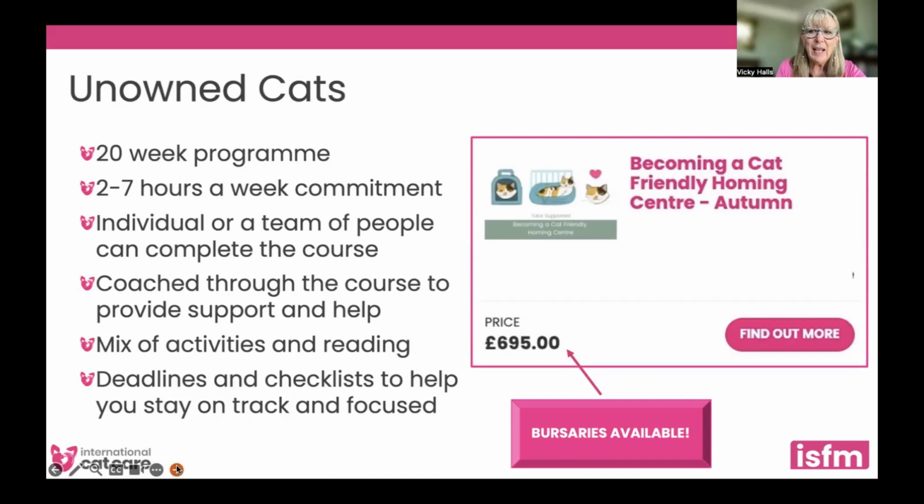Each participant is allocated a personal coach who tailors the activities to suit their specific needs. We also can provide bursaries for organisations to take part at no cost, and the programme is available internationally to anyone to take part, limited currently to English speaking only.